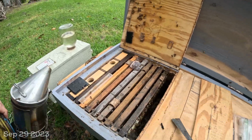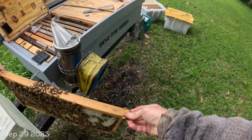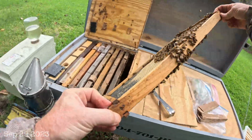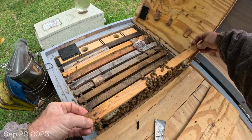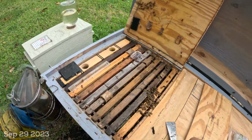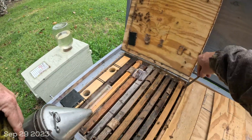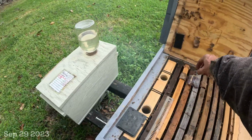And we'll put her back together now. And then the food frame. Remember I told you that food frame was starting to be built out on this side, so I'm going to go ahead and put the side they can continue to build out closer to the nest. All right, this hive donated 2 frames, but it is the largest hive out here.